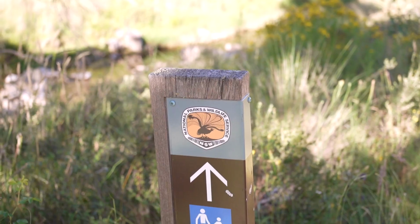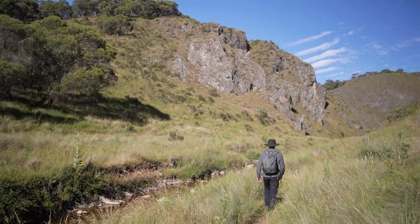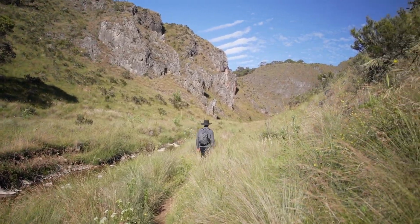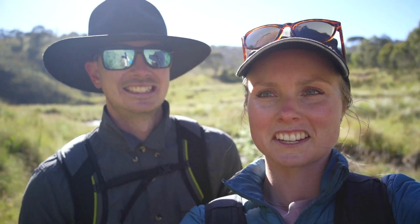This morning we're out doing the Nichols Gorge walk. Yesterday we did Clark Gorge, today is Nichols Gorge. Today should be fewer river crossings, supposedly. We've got dry boots on, so I hope so. Our wet ones from yesterday are still drying out on top of the ute right now. But there are a lot more caves today apparently, so we've brought a head torch and we're going to go exploring. A little bit scared, but we'll see what happens.